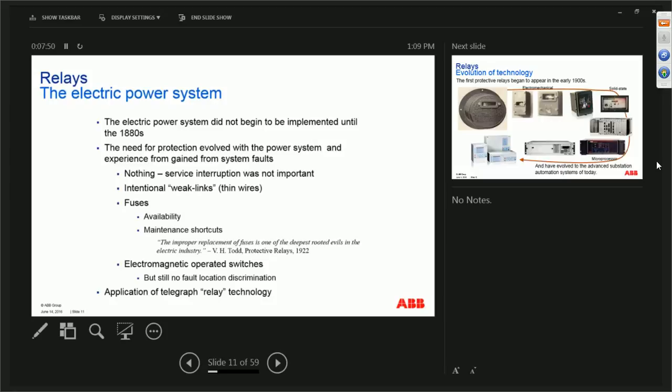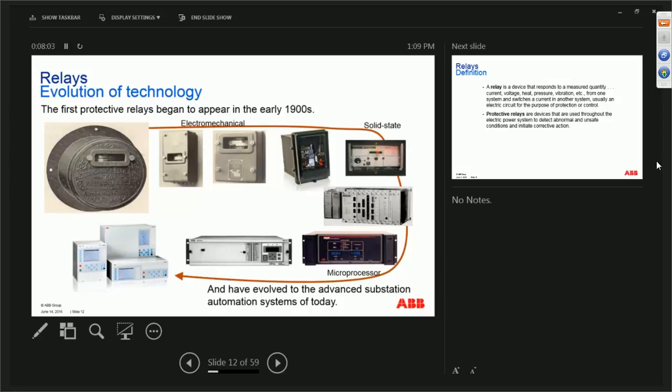Finally, these fuses were replaced by electromagnetic operating switches, but they still didn't have any fault discrimination. Later on, we applied this relay technology. If you look at the evolution of relay technology, from the very first relays in the late 1800s, early 1900s, which is the meter type of enclosure, we've gone through a huge evolution, starting with the electromechanical relay, which has evolved through several iterations. The electromechanical relays are still used on quite a few of your systems, and they're still being manufactured in one of our plants in Coral Springs, Florida.